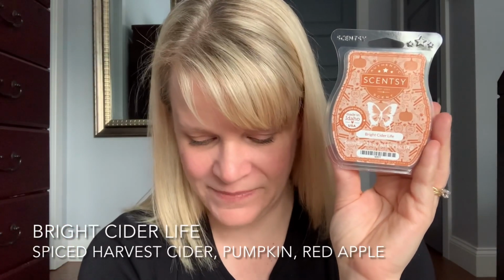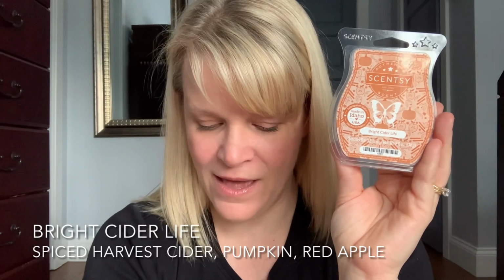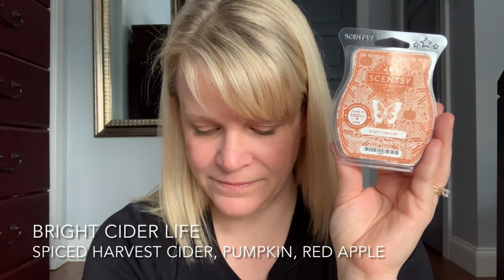And as it warms, it changes. So let me read you the notes. It says spiced harvest cider and pumpkin. I feel like there's more to it than that. I feel like as it warms, there's a little bit of bakery, almost like a toasted marshmallow or vanilla cream that comes in. And when I say toasted marshmallow, you can always smell the tinge of that marshmallow that just borders on being taken a little too far.